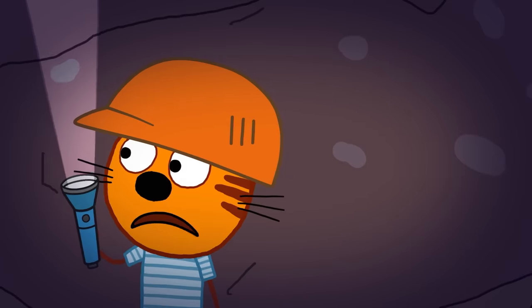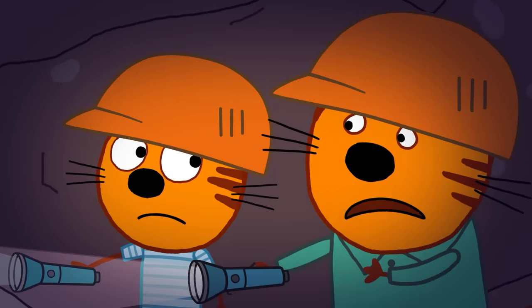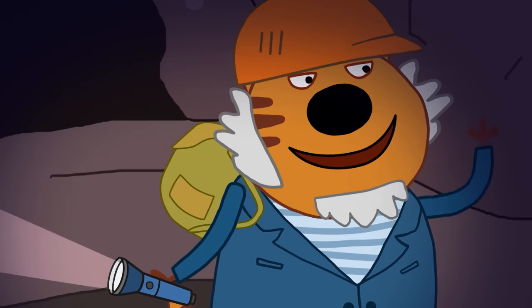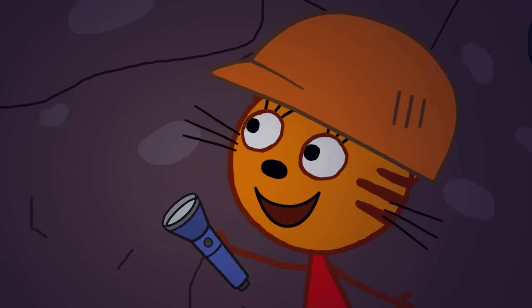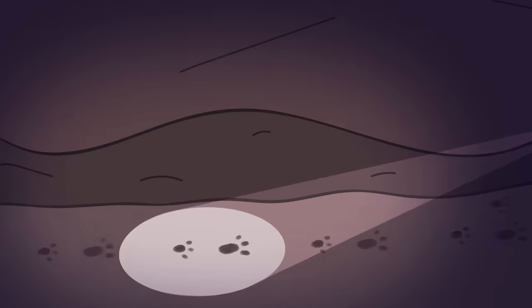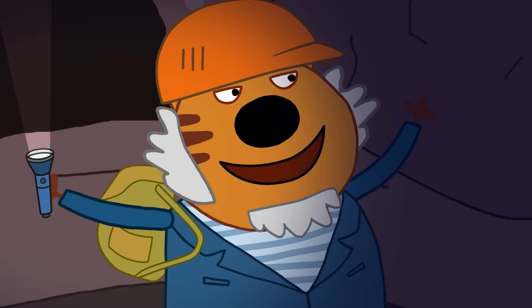Oh, there's more than one path. Which one do we need to take? Oh no, we're all lost in here. Don't you worry, Pudding. We'll figure out how to handle this problem. I have a really good idea. Remember Cookie's footprints? We can follow our footprints back. Good thinking, Candy. You're a real cave explorer.